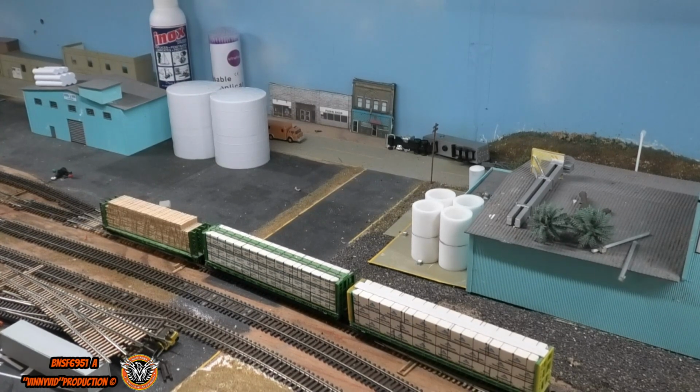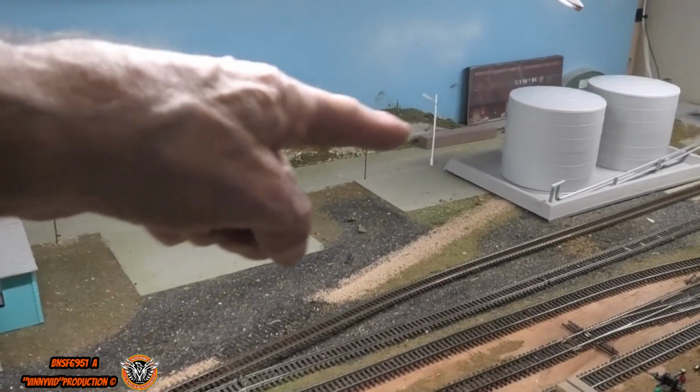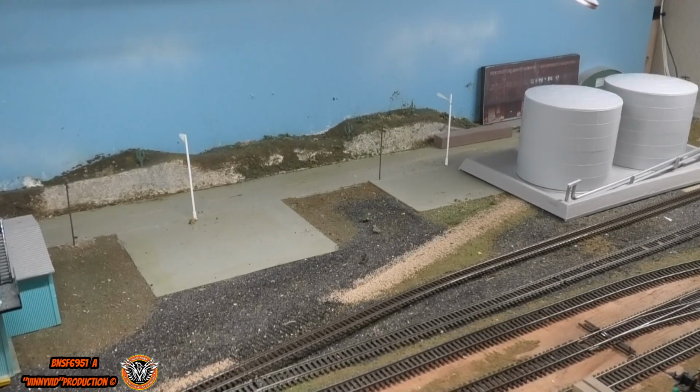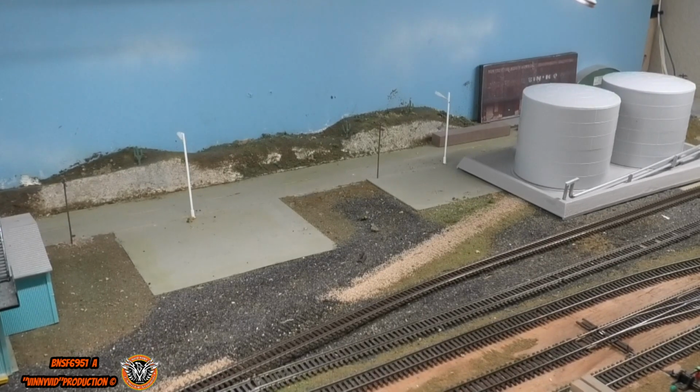I'm still going to do some more detailing and stuff like that. I have a big empty spot right here. I've got to figure out, maybe I could put a couple outbuildings in there, which I do have. But anyhow, I'm going to go ahead and put the rest of the tanks and stuff that belongs here, and then I'll bring you back and show you what it's all going to look like. Stay tuned and we'll be back shortly.